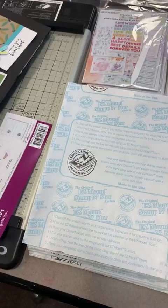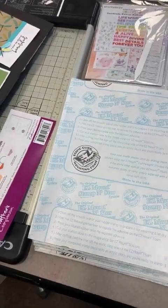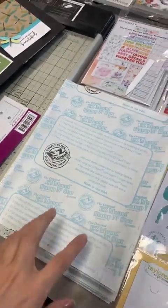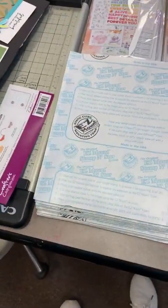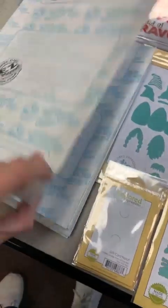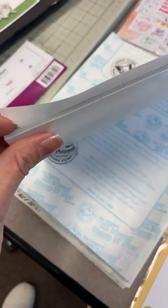And if you go to our YouTube channel, you have to kind of scroll down, but I did a video where I show you how to use this and how to take your old wood mount stamps and turn them into cling. So you can get them off the blocks. They're easier to store, easier to see then.